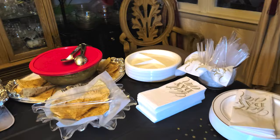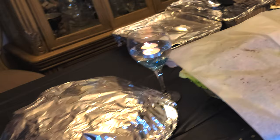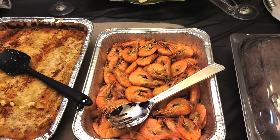Alright, so on this table you can see I have another two wine glasses with floating candles in them. I use them to decorate this food table, and this is all the food that's being served at the party, laid out on this table.